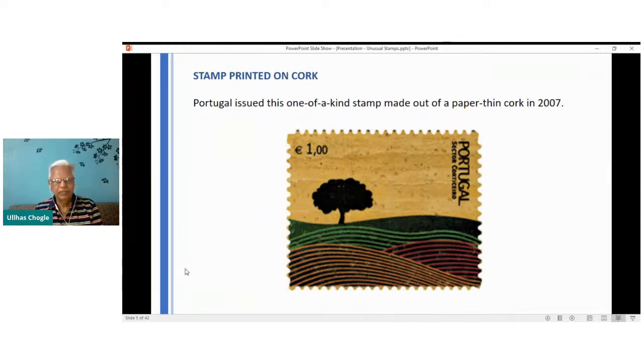This stamp is not on paper. It is on a very thin cork sheet. Portugal is famous for production of cork. So to immortalize that cork, they have printed a stamp on a very thin layer of cork skin.